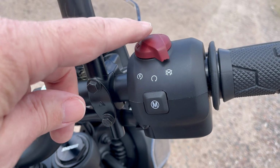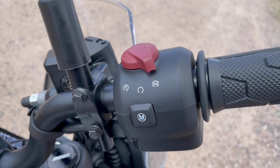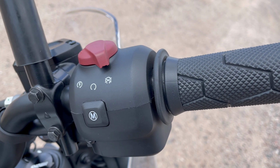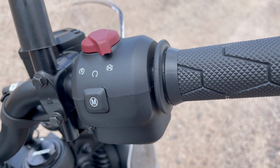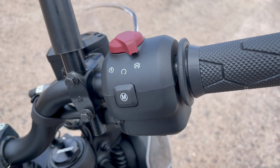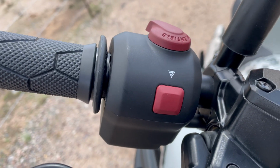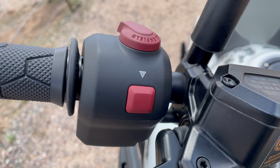For the right side, we have the engine ignition kill switch button, and we have a mode button here. The mode button can be used to switch between different engine mappings. There are eco and performance, as well as the ability to switch off ABS for each of the modes. So there's 4 modes total, sort of. Not really. There's 2 modes, and then there's ABS on and off for each one. So there's 4 items to select from, basically. Finally, on the right side control, we have the hazard switch on the back side of the control.